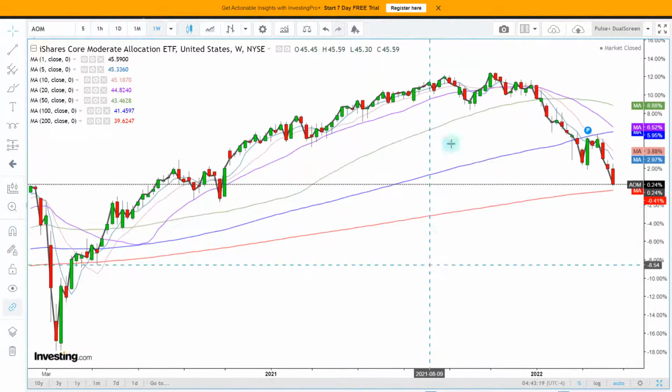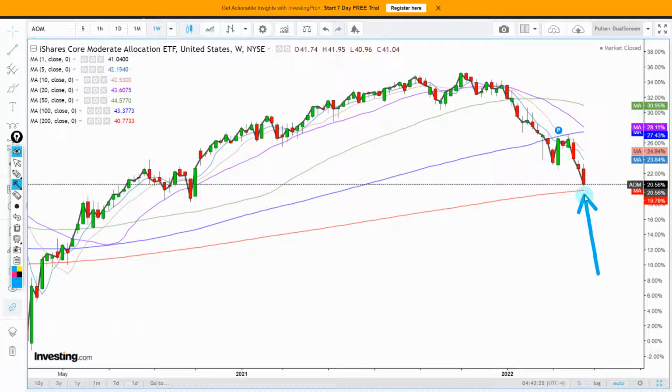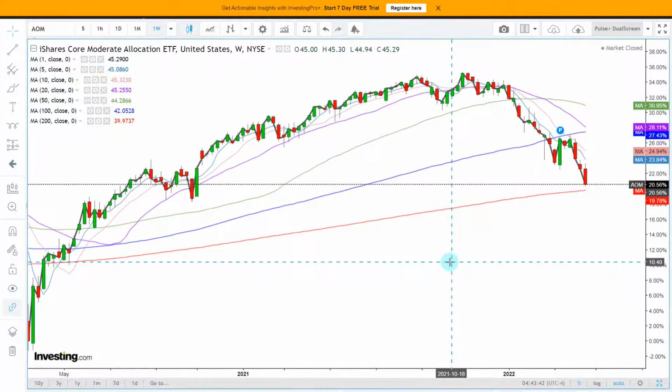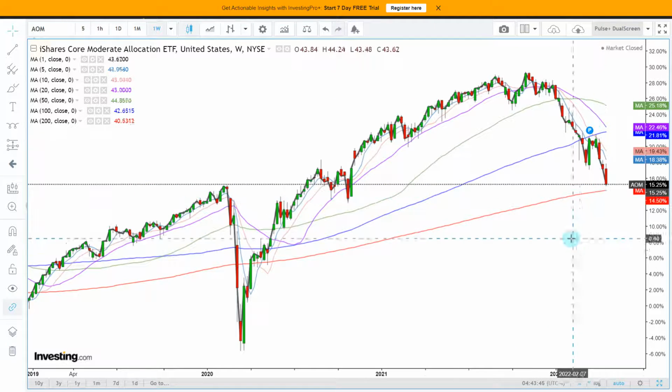So the reason why this one popped up on my radar is that we currently have a situation that is very close to testing the red 200 week moving average. The most recent thing is that it has been this key support level. So here we tested 1, 2, 3, 4 times until we got a very substantial rally. So I think the primary assumption is that it will function as a support level.